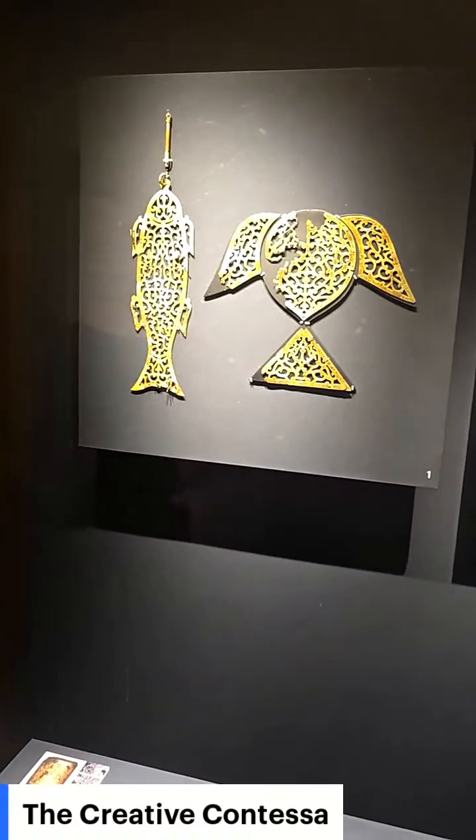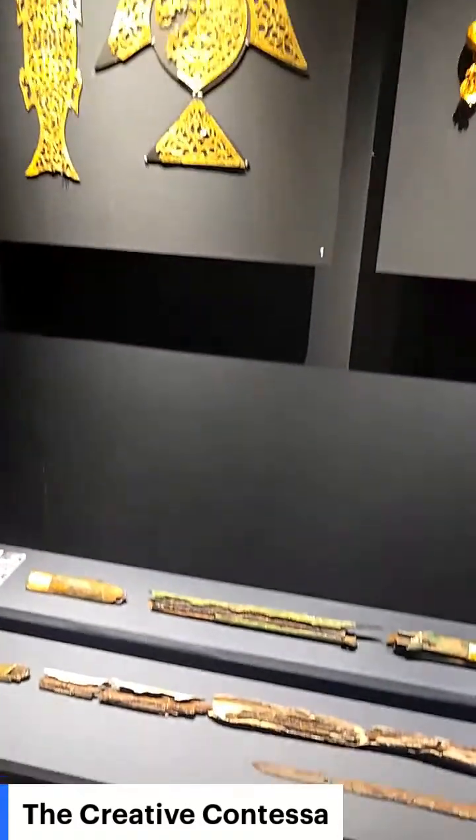And here we actually have sword sheaths. I'm a rabbit. Oh, yeah. The condottiero is a rabbit.